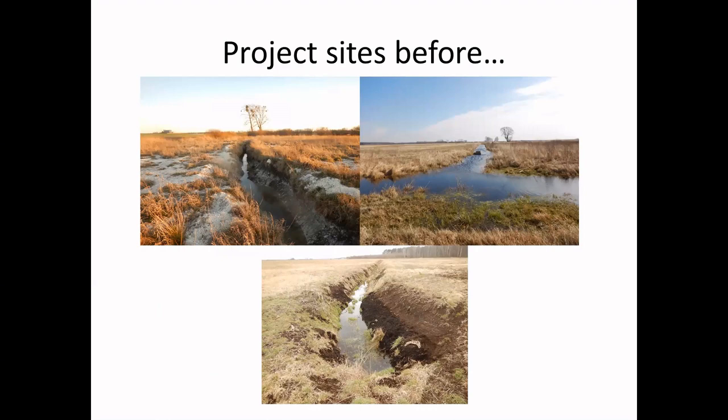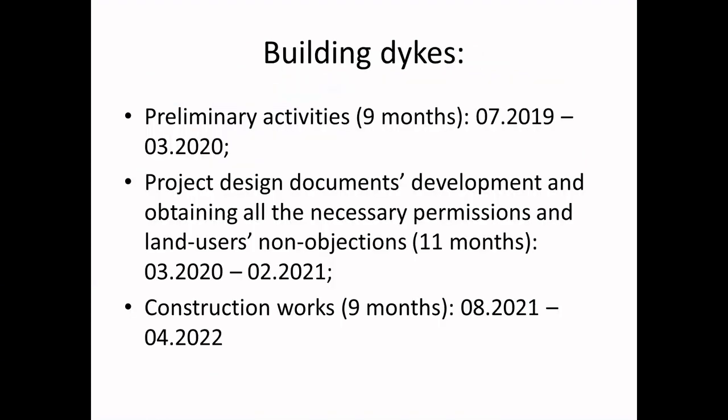They are typical drained peatlands, actually fen mires. You see all those bushes and this picture, which is typical for such sites. We started building dikes, but building dikes was just the finish of the process and not the beginning. It started from some preliminary activities connected with selection, negotiations with the landowners, and so on and so forth.